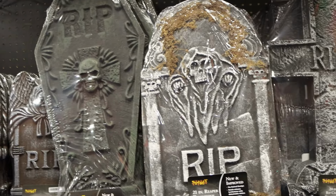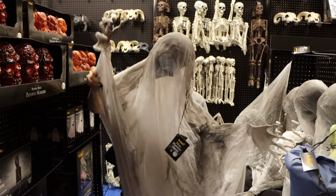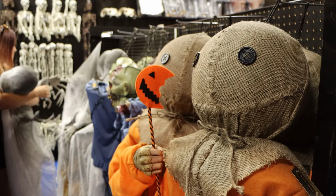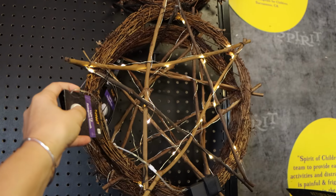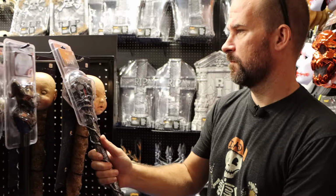You know, all the stores have tombstones and stuff, like classic stuff, right? But they actually look good now. Part of the reason we DIY all our own stuff is because the stuff you can get at the store, I don't know, isn't always great, but I think they're doing a lot better job lately. Yeah, retailers have gotten so much better at making props. It's really cool to see.